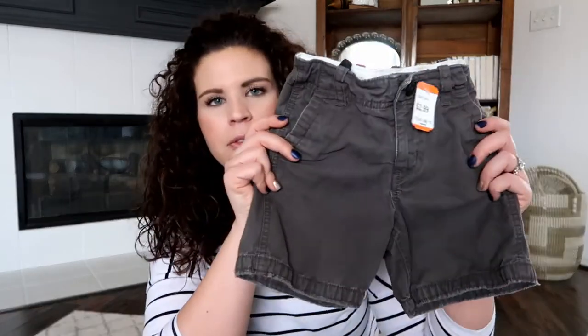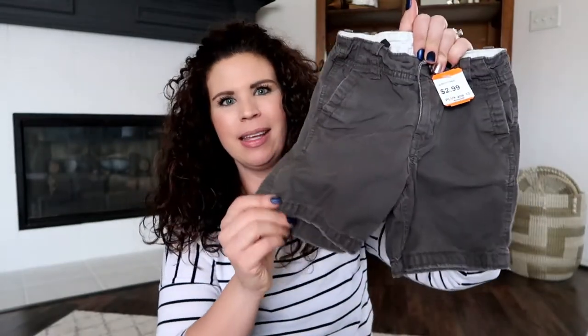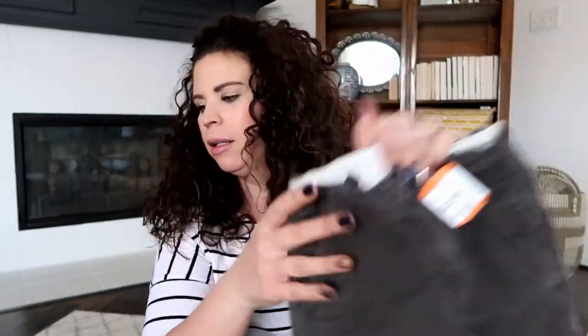I picked up these shorts for my youngest, little Carsey Bear. He is three, about to be four. They're Gap shorts, and these were $2.99. I think it's just like a good basic. I like the little fraying on the edge of the shorts.